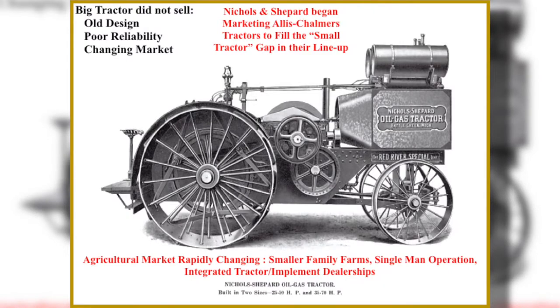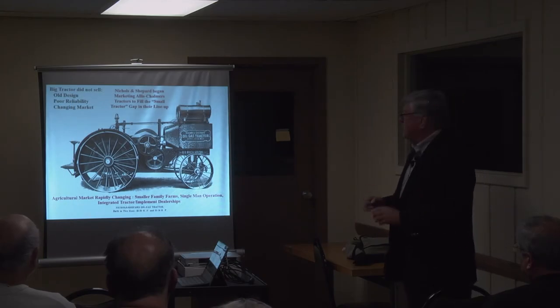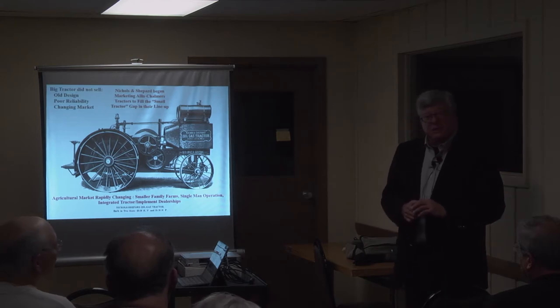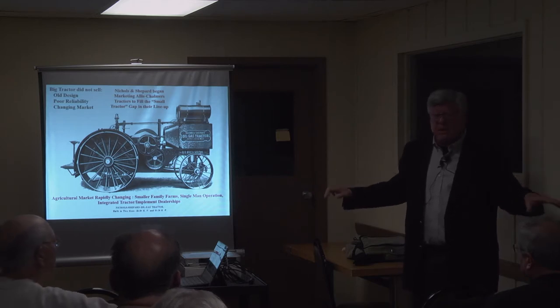They had a gap in their line now. They didn't have any small tractors, and that was where the market was. So they made a deal with Allis Chalmers to market their small tractors. Nichols Shepard had a great dealership, a great network, but they didn't have any product.